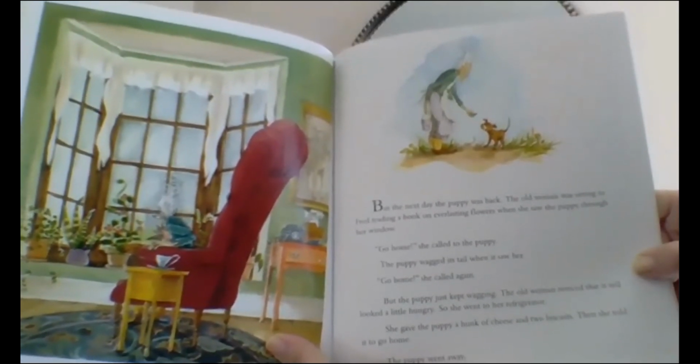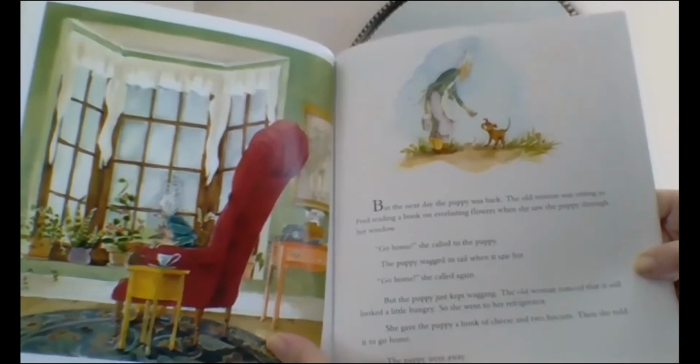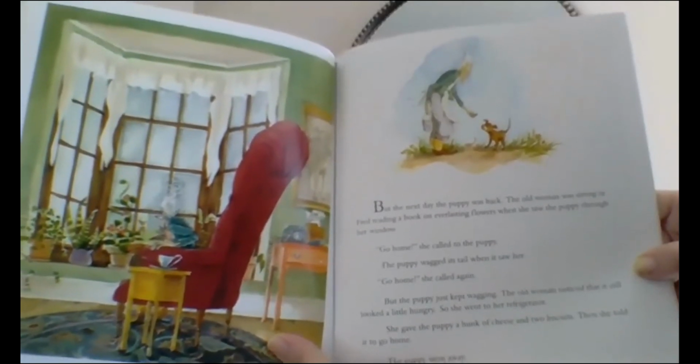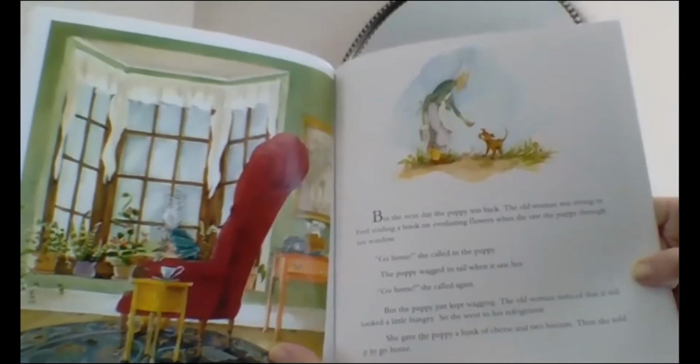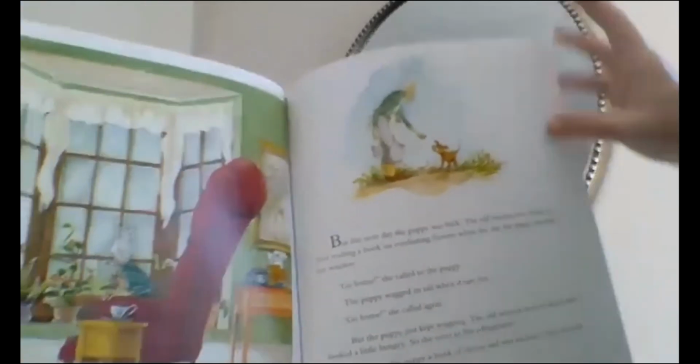The old woman noticed that it still looked a little hungry, so she went to her refrigerator. She gave the puppy a hunk of cheese and 2 biscuits. Then she told it to go home. The puppy went away.